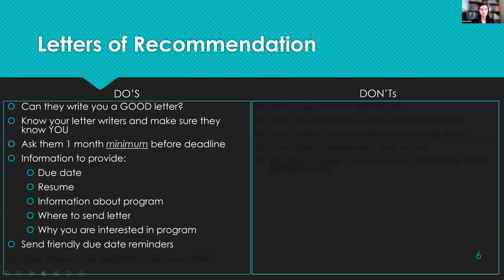And in the weeks going up to your application deadline, you can give them friendly reminders maybe every week or two. One way that I like to do this is I just like to email them saying, hey, just wanted to check in about this application due on so-and-so date. Just wondering if you needed any additional information for me or from me.